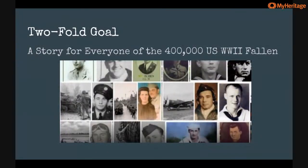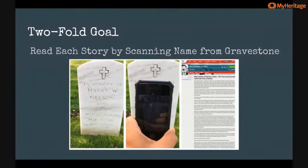So we really have a twofold goal. We want there to be a story for every one of these 400,000 plus U.S. World War II fallen. And the second thing, I think this is what motivates a lot of our writers to participate, is we want it to be possible so that each story can be read by scanning a name from a gravestone. So we're actually having this app in development right now.